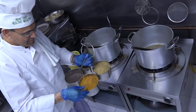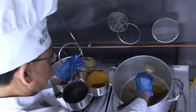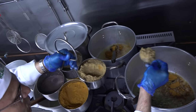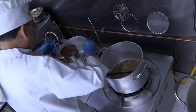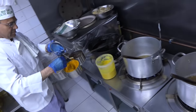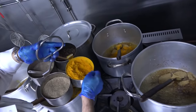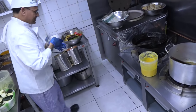And then we add the garam masala. This is a coriander powder. What do you call haldi? Kurkuma? Turmeric? Turmeric? Yeah. This is a curry powder.